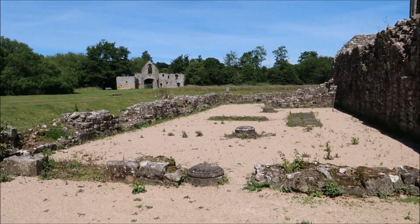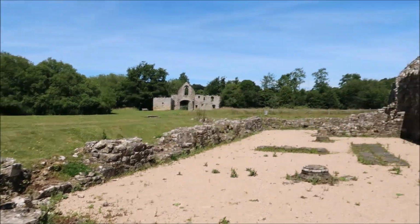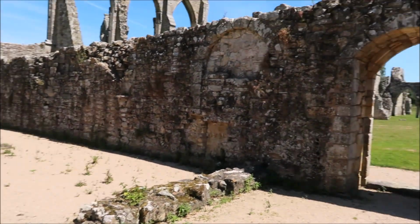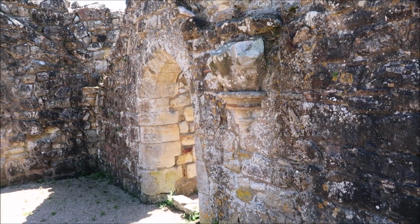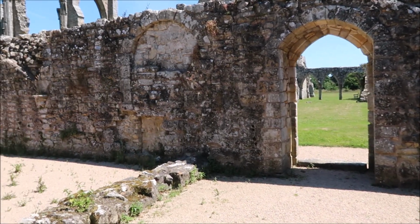So you just touch these walls and you think, you know, it was touched and gone back all those years ago. I find it so fascinating. So that's the door we just came through. We will be heading out there after, guys.